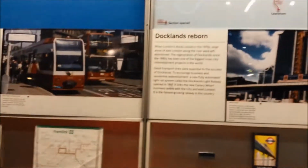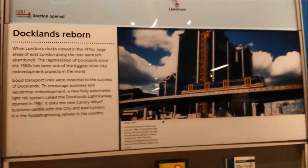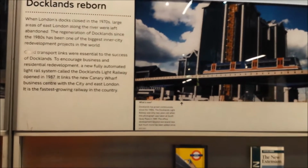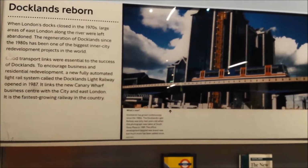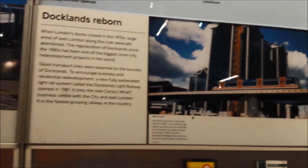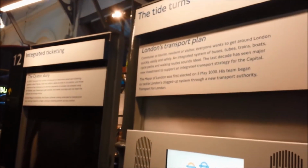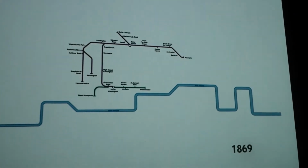And we have the Docklands Light Railway, which I find very intriguing. Apparently it was built to ease congestion from Canary Wharf, which is the business district of London. One would think that an overground railway takes up precious real estate, which could be used for development. But hey, they managed to make it work. So, good for them.